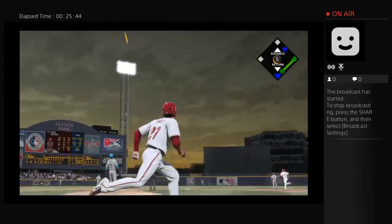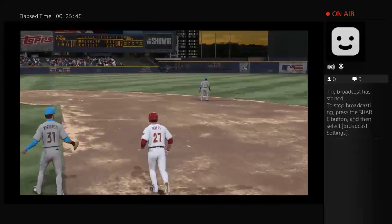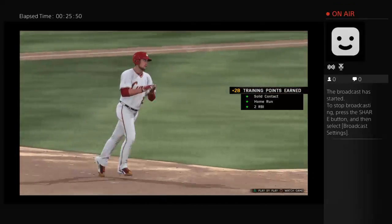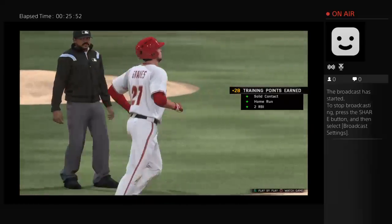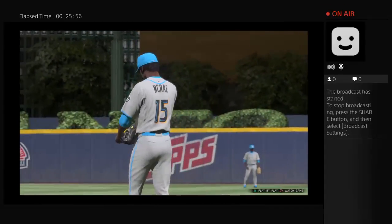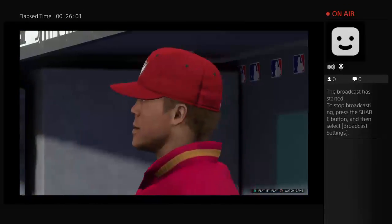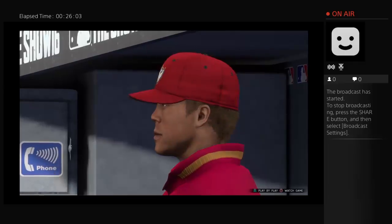Toward left center and fairly deep. Baladares ranging back to the track, to the wall. Gone! So a 2-run shot to left center. Home run number 15 for him thus far as they move on top 4-0.